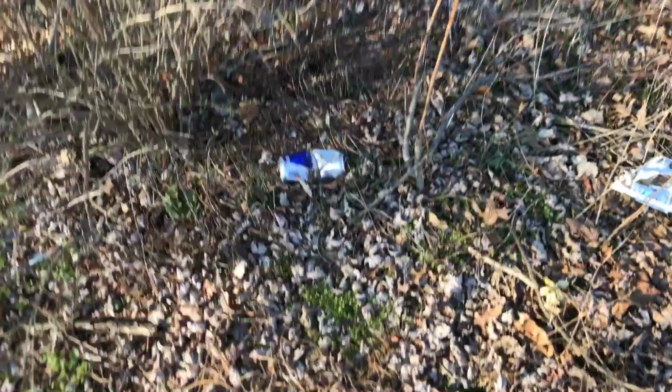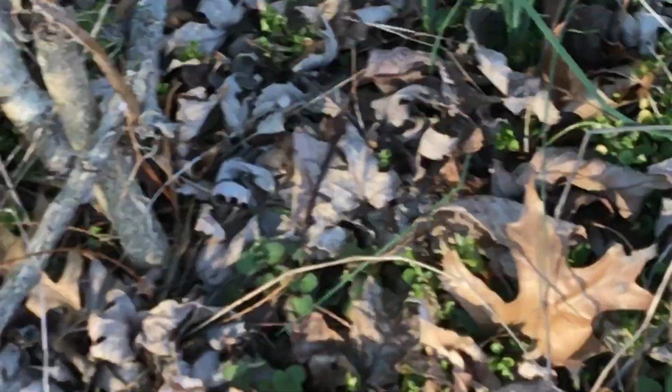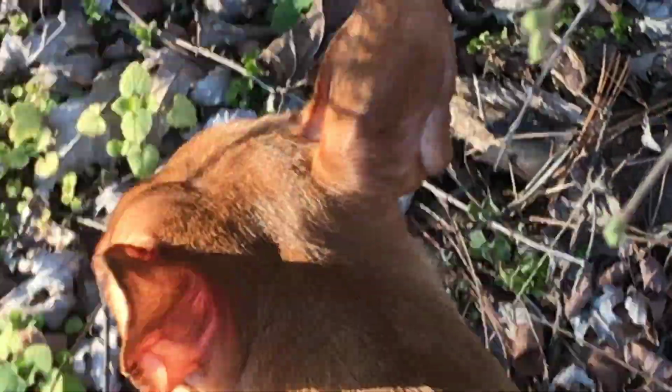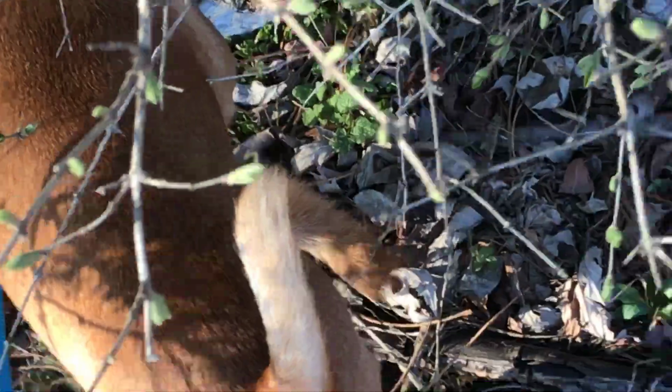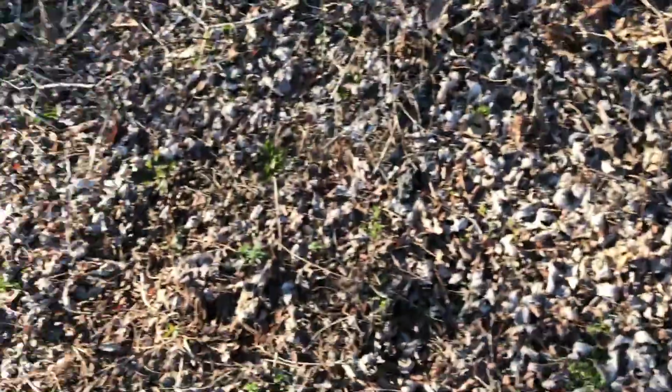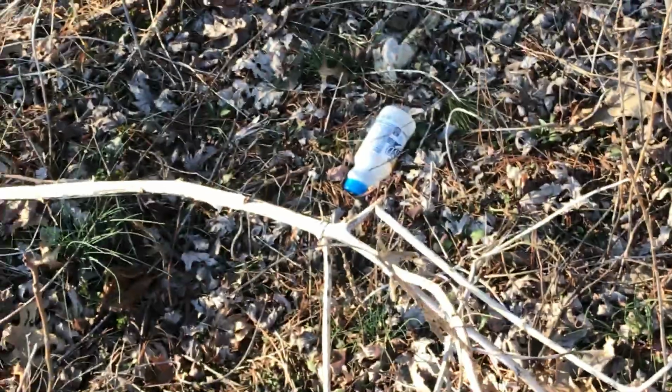Okay, I found what looks like a Red Bull can, if it is. That looks like a Pop-Tart, and that's another piece of paper. That's at a good angle right there. And sorry, that's my dog. There's a tin can of food beside him, so he's probably sniffing. Okay, it looks like there's another, that's milk.